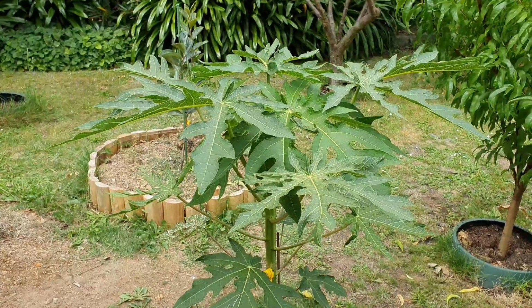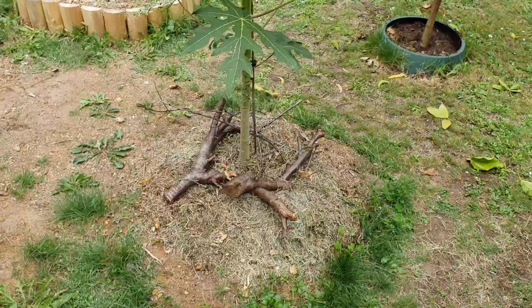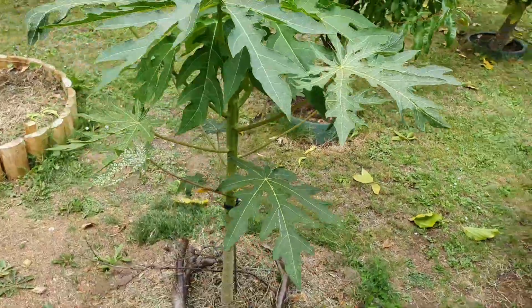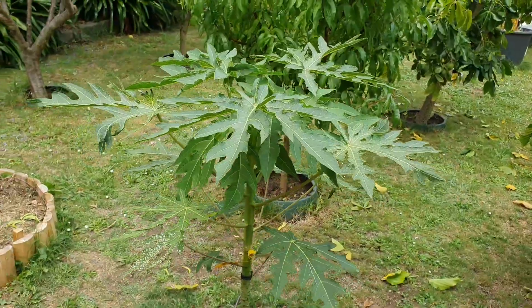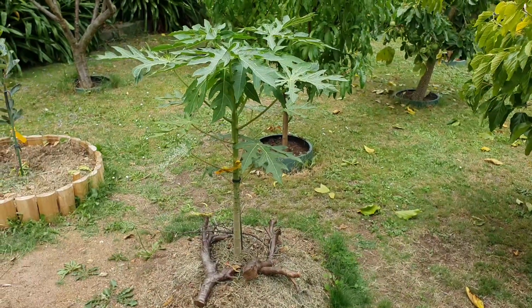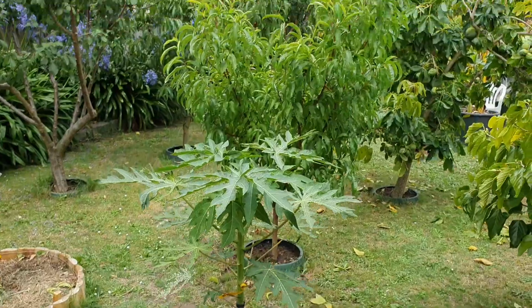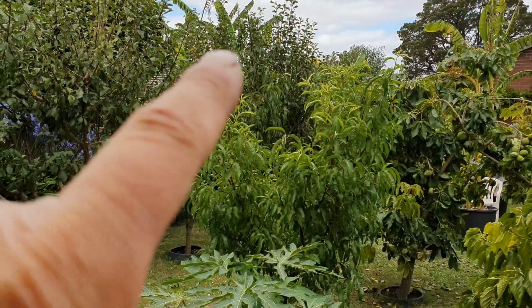Here's the update on the papaya, which is doing really well as well. Right? They're not 5 feet tall, unfortunately. I wish they were. They're only standing at around 3.5 feet, just over a meter. Would have liked it to have been up to here, right? Up to there by now.